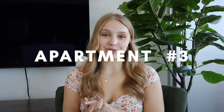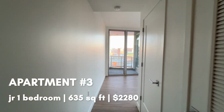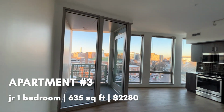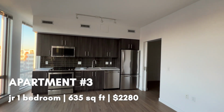Next up, we have apartment number 3. This was a 1-bedroom unit in the same building as apartment number 2. So this was a junior 1-bedroom unit, which again means there's no window to the outside in the bedroom. It was 635 square feet and the base rent was $2,280.